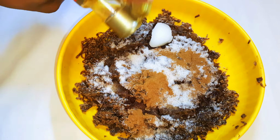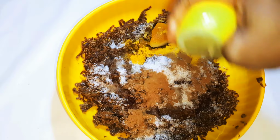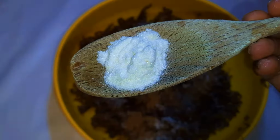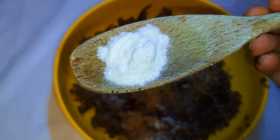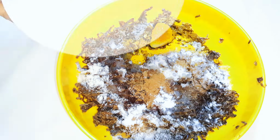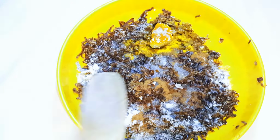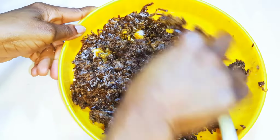I will come in with about a teaspoonful of turmeric powder, and I will squeeze in some fresh lemon juice. Afterwards, I will come in with about a teaspoonful of kojic acid. As you can see, it's in the powdered form. And I will come in with about 100 ml of goat's milk. With the help of my ladle, I'll mix everything up.